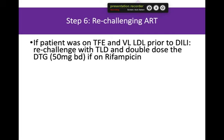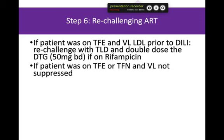So if your patient was on an efavirenz-based regimen when you discontinued his treatment, and his viral load was LDL before he had his DILI, then you're not going to rechallenge with TEE, and you're going to just rechallenge him on the new tenofovir, lamivudine, dolutegravir combination. And remember, if they're on rifampicin, you've got to double the dose of the dolutegravir. So if he has his TLD at night, he will have dolutegravir 50 milligrams in the morning.